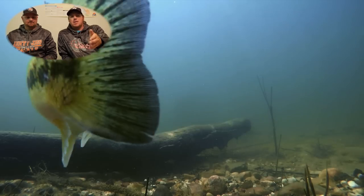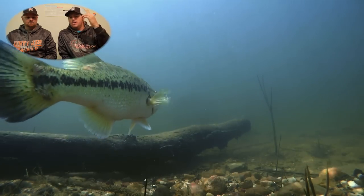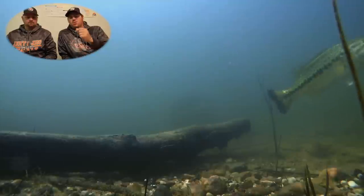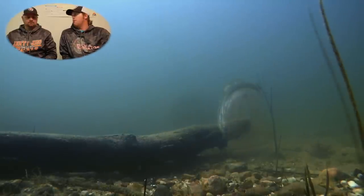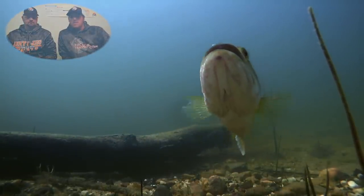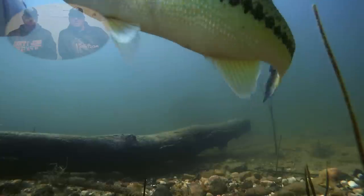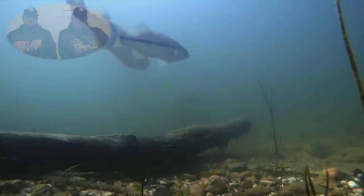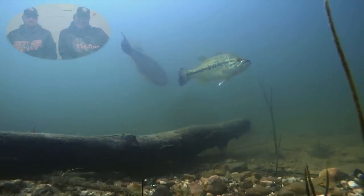That's something that I think is just a giant misunderstanding in the bass fishing world. That when one of these fish gets stuck, it's over. That bed is now destroyed and the eggs are gone. That's typically not the case. Look at that size comparison. What a tank.